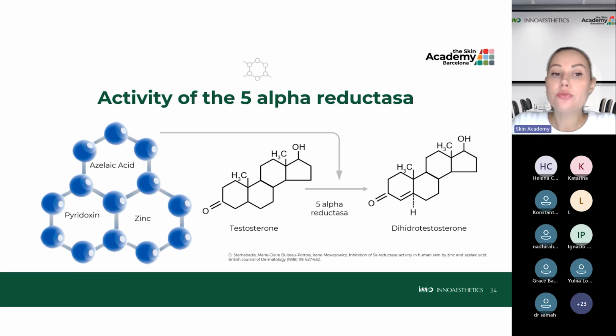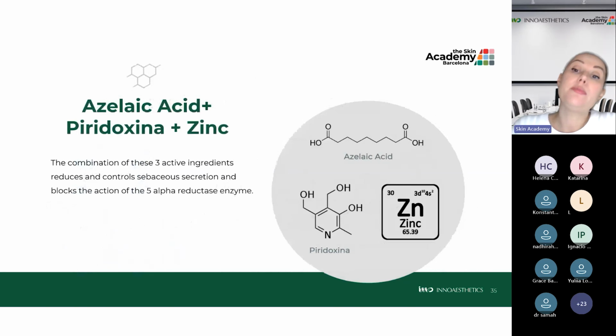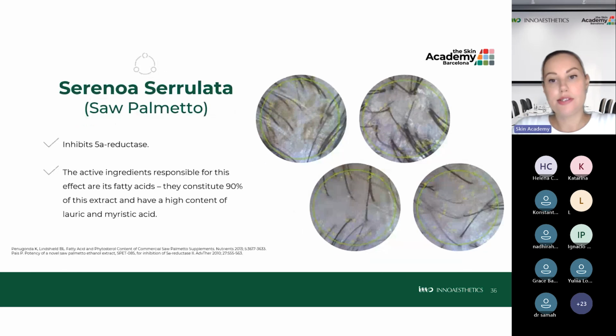Complex of azelaic acid, pyridoxine, and zinc is mainly having the effect of deactivation of 5-alpha reductase. So this is, of course, what we need in the case of androgenic alopecia, because this is the main etiological factor, the hyperactivity of dihydrotestosterone. Also, azelaic acid is a great ingredient that will help to balance the activity of the sebaceous gland. So that is why you can notice such kind of complexes in most of the trichological treatments. Sopalmeta, again, inhibitor of 5-alpha reductase.